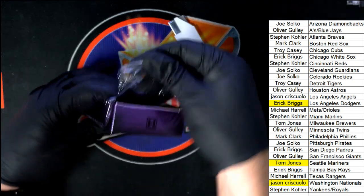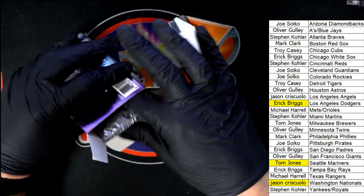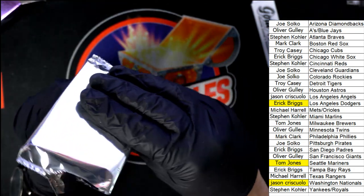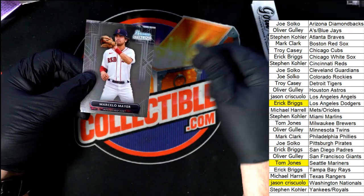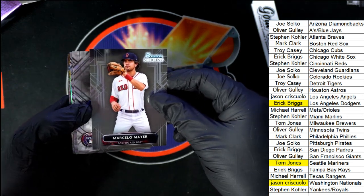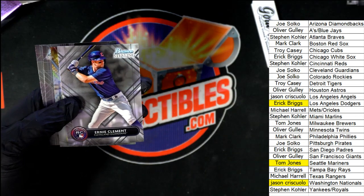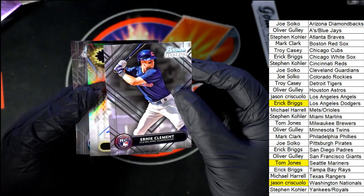Sterling Baseball. Final autograph hit in the box break. What's it gonna be? That's a good one to see come out. What else is popping? Good luck, everybody. And the final hit in Sterling is, and that's going to be a parallel. What is it? Who is it?